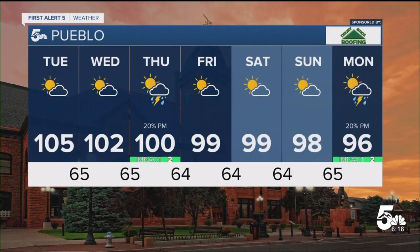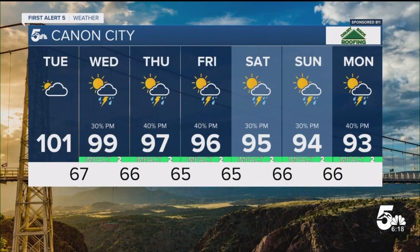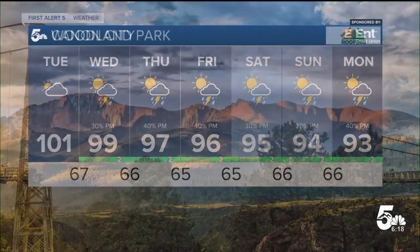Pueblo, if you're in the air conditioning business, will be good because it's going to be good and hot for the rest of the week. The lawn and garden will need plenty of TLC to pull it through this late July heat wave. Gradually cooling temperatures into early next week. Canyon City, thunderstorms will begin to be more of your daily diet as a taste of that subtropical moisture starts to cycle in, and those hot highs will gradually cool throughout the period.